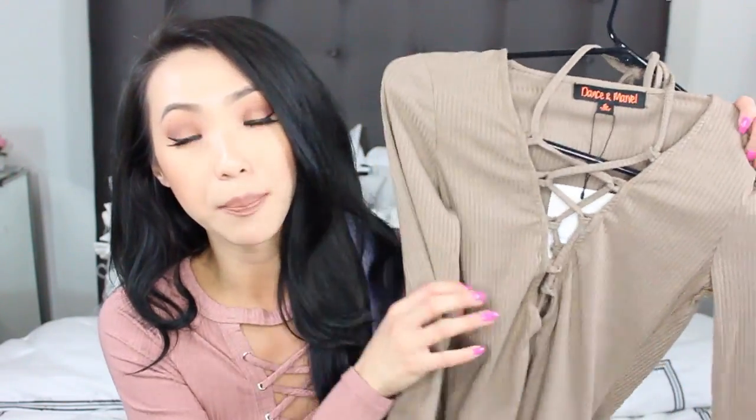So I love this top. It fits me perfectly. It's in a size small, and it's just a ribbed material. And also with these tops, I know sometimes it can be kind of tricky trying to figure out what kind of bra you can wear with it, or I know some of you girls out there can go braless and everything stays put and looks great. But for me, I have a smaller chest. I need something there. I use those sticky silicone bras.